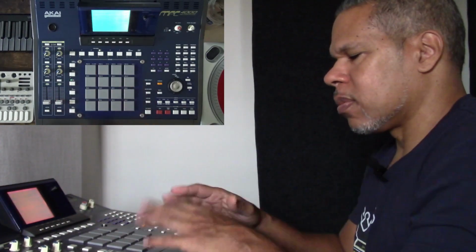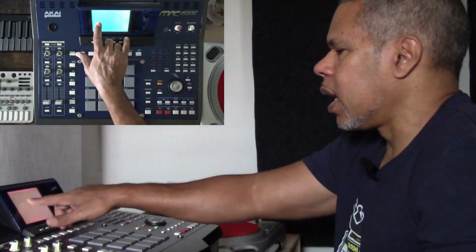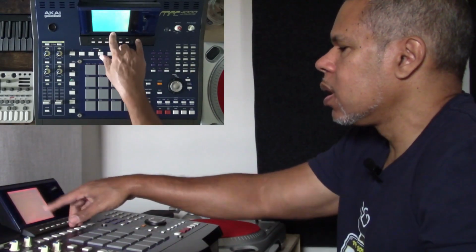What I learned with Keygroups on the 4000 is when you load up your one shot, in order to get it to be in the proper pitch that you're looking for, you do have to pitch that sample in program, you know. So you can go into program and then you can go into pitch and you can tune that sample that you've loaded up and turned into a key group. And once you find the right tune and then the right pad bank, then you can get the right note. I say it's a little quirky, but I'm so used to it that I can get it pretty quick. But the key groups on there sound really, really dope to me.